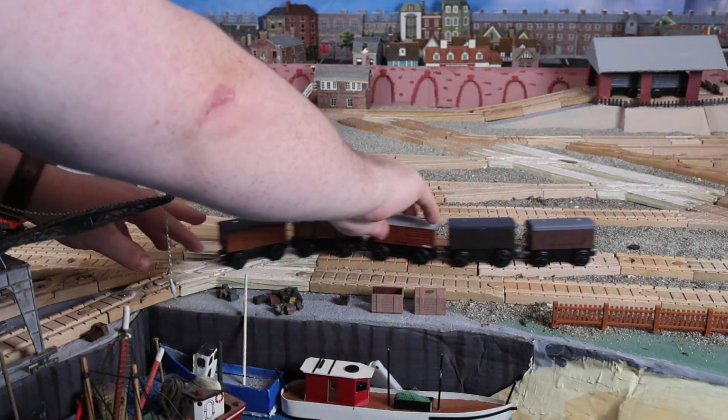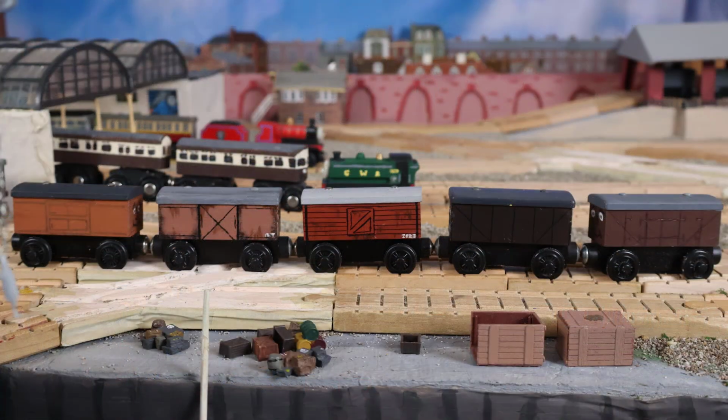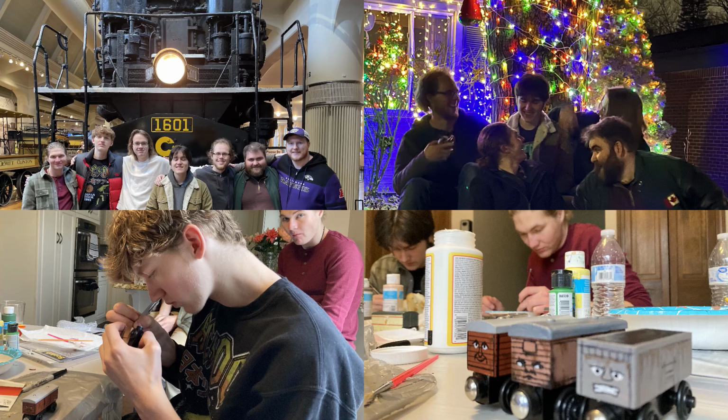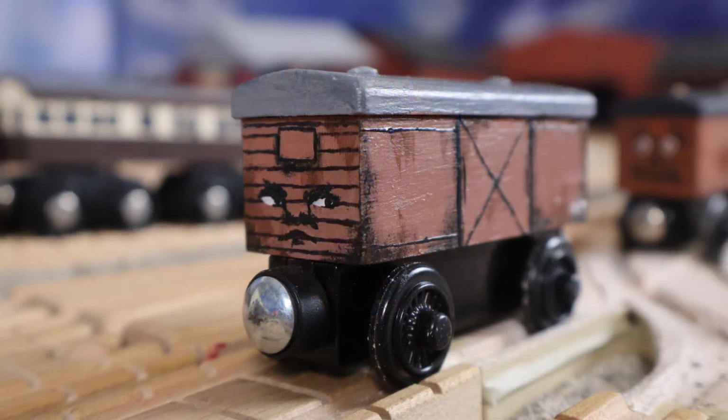First, we'll start off with the set of goods wagons. Each one is unique and has a unique story. These guys are excellent to represent generic goods vans or wagons. However, they're particularly good to represent the flying kipper. Most of them were made in January of 2023 when some of my friends and I got together to celebrate the holidays.